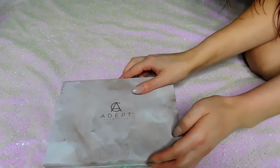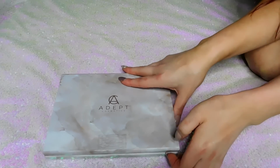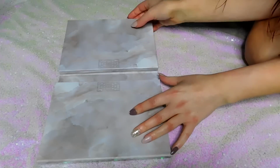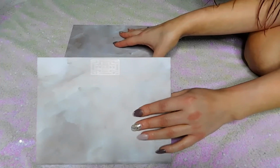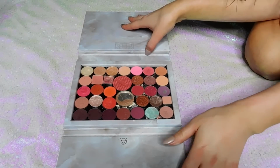So I have 3 more to show you guys. Whew, this has been a lot, but we'll keep on moving here. This is my Adept Cosmetics Marble Double-Sided Palette. Whew, these are really, really dirty, so are you ready? I don't think you're ready to see this. There she is in all her glory.